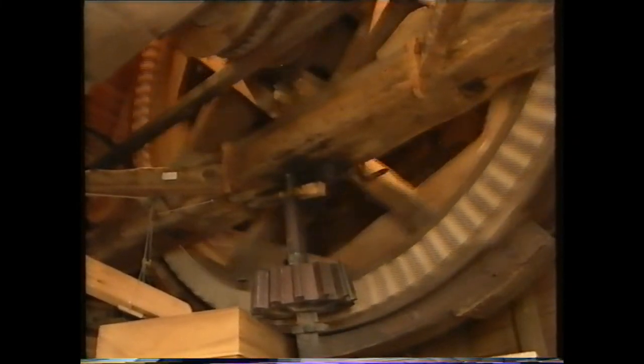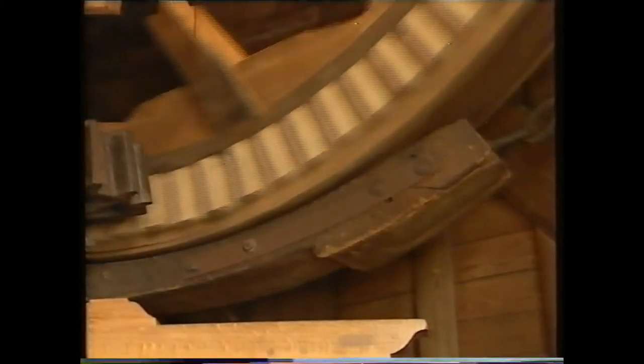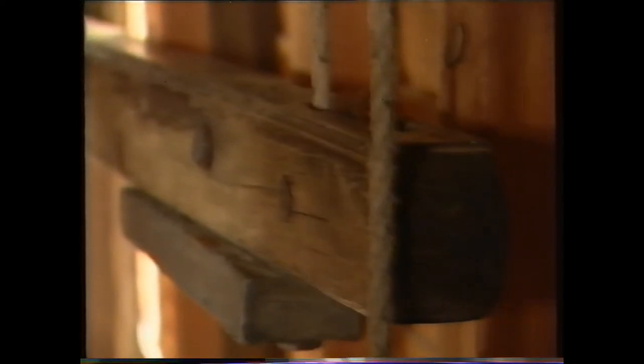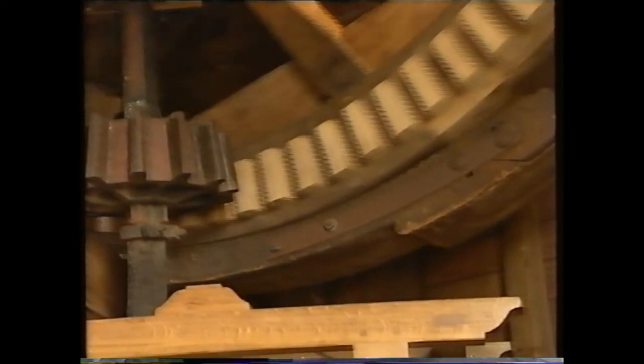The brake wheel is so called because the brake which is used to stop the mill acts upon it. The brake is the band around the wheel and is controlled by the brake lever. When the mill is working, the brake is kept off by a specially shaped hook. When the miller wants to stop the mill, he gives the rope a quick tug, which frees the lever from the hook, so that he can lower the lever, applying the brake.